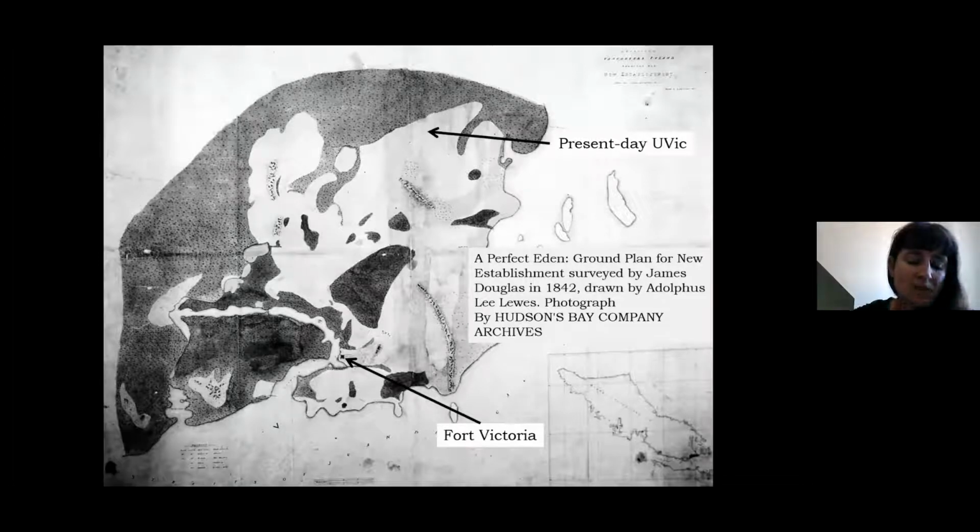So this image here is a really special image. This is the first vegetation map that was ever developed of the Victoria area, and it's from 1842. And I've marked there where present-day UVic is, and then also where Fort Victoria is. So that's right at Victoria's Inner Harbor, where Fort Street is.